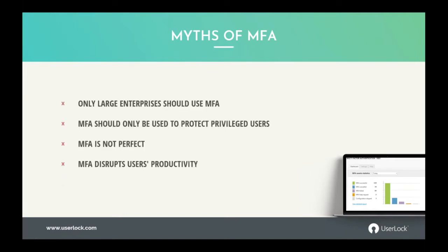So a lot of times we hear that only large enterprises should use MFA, that smaller companies aren't susceptible to breaches, or it's just too expensive, and this is really like a large enterprise solution. And that couldn't be farther from the truth.